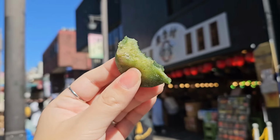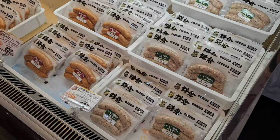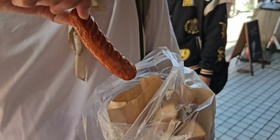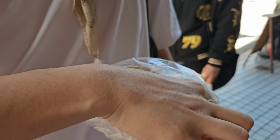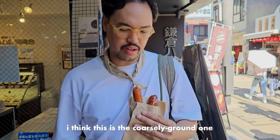Side of the soybean dango. You're gonna bare hand them. Ooh, it smells good. Super juicy. Look at the fat inside, the herbs. Wow. How about it? I think it's the coarsely ground one.